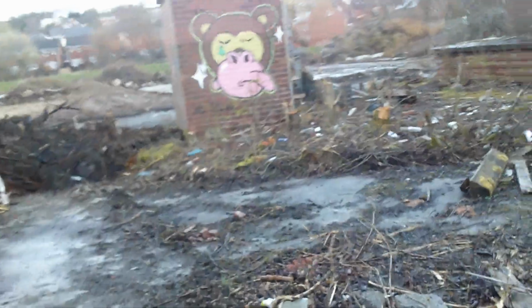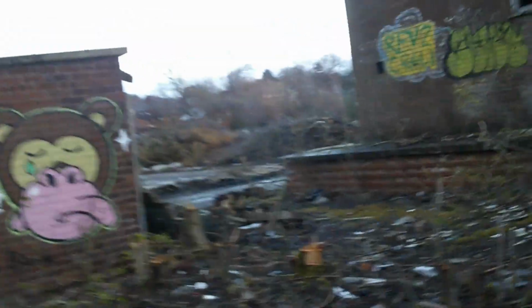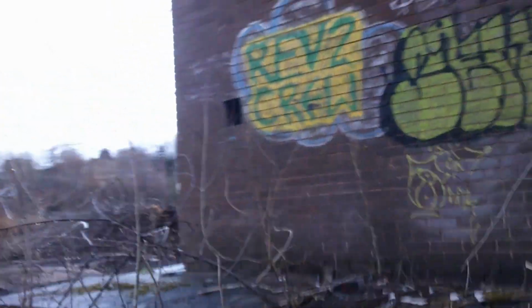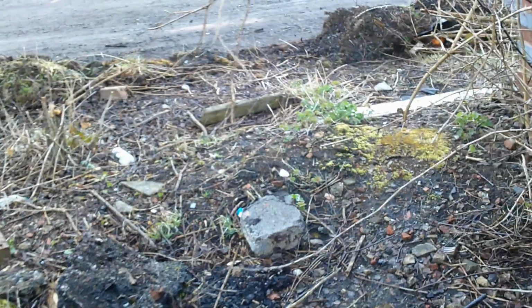There was some pretty awesome artwork on these buildings. I mean, this is just ordinary graffiti, but there's actually some pretty decent artwork in some of the buildings that I saw when I was researching this place. And it's just unfortunate that this has happened to it.